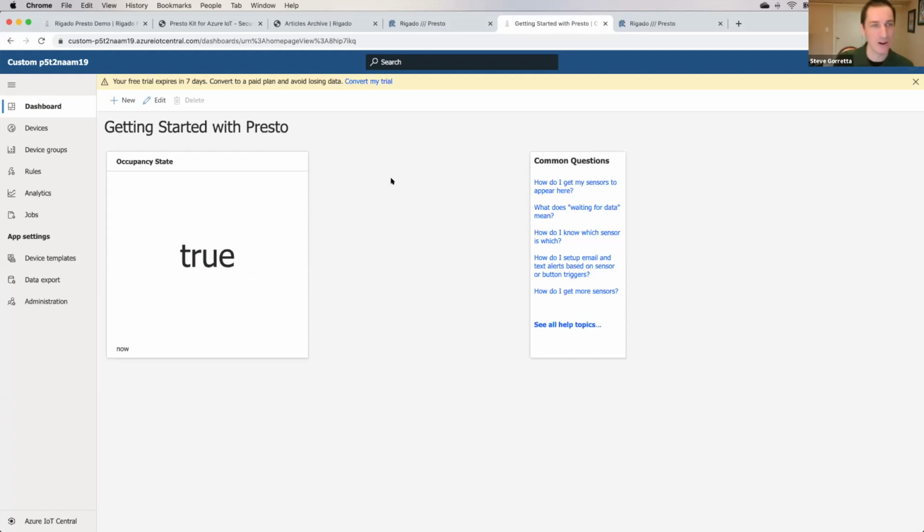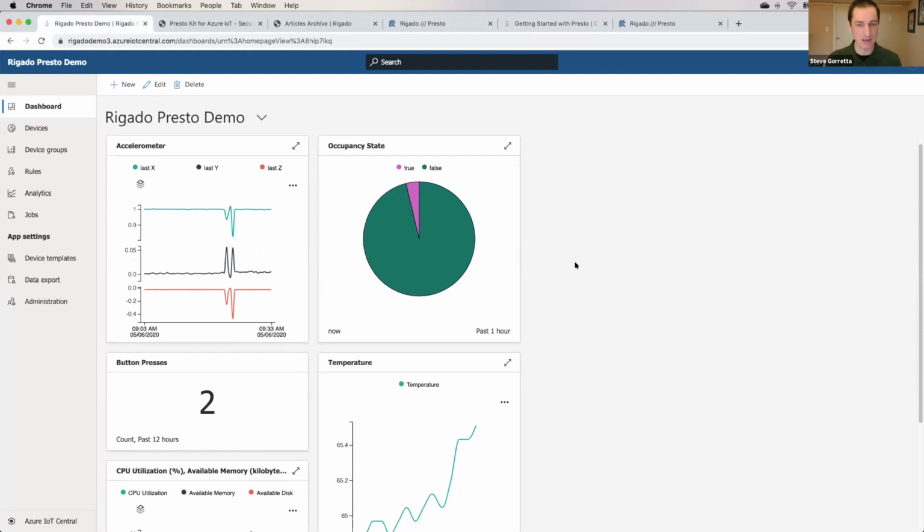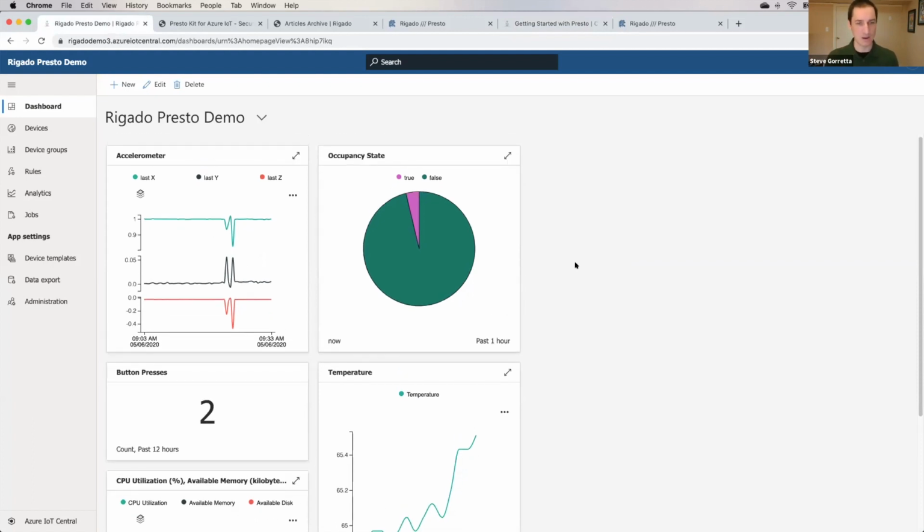So I wanted to show, though, an example of an application that is more built out to show what you can really do with the Presto Kit out of the box. And so I've gone ahead and fast forwarded here to, let's say I had built a dashboard with each of the sensors that comes in the kit, an accelerometer that we include that shows XYZ, I've got one that does button presses. This is kind of a neat one, the flick button.